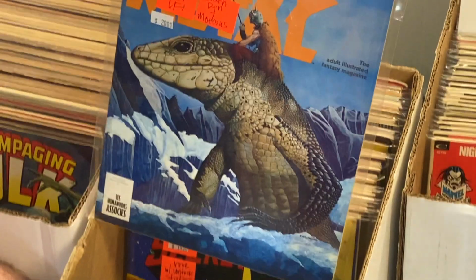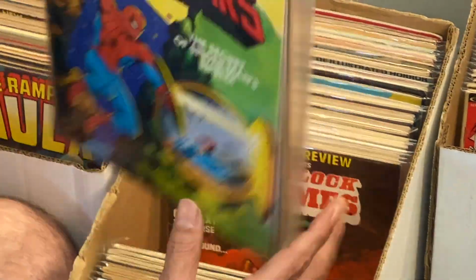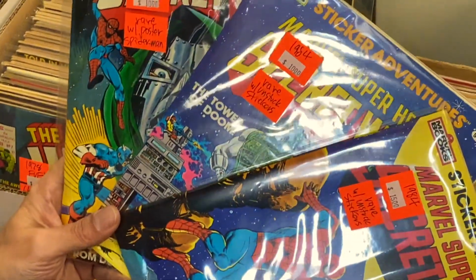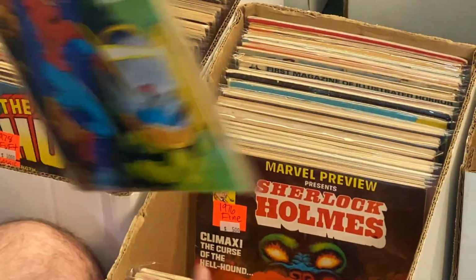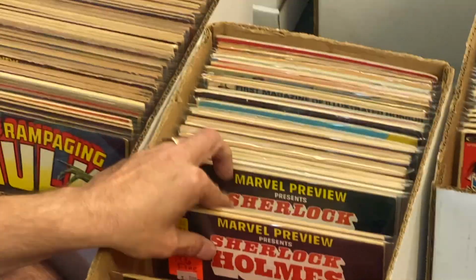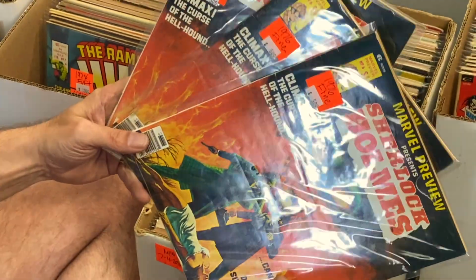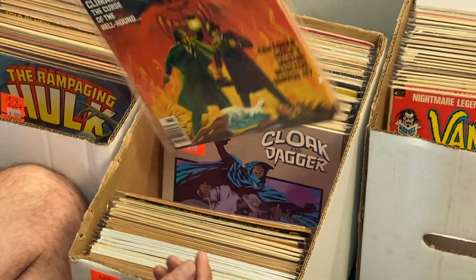Number 8, 20. They only care about the Secret Wars. We got a nice little three different ones of the collected. They got their posters and their stickers. You need the sticker of Dr. Doom. They'll probably sell, to be cool. Here's some beat up Sherlock Holmes. These were always hard to get back in my day, but since the boomers are all dead, nobody cares anymore. So $5. Only boomers care about Sherlock Holmes.